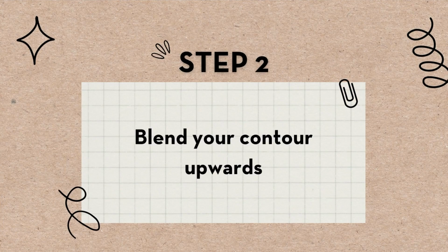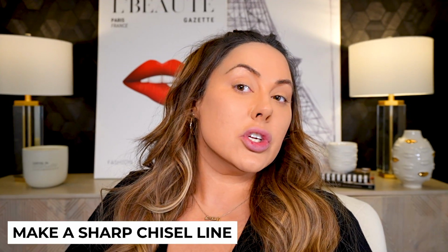Step number 2 to give yourself a facelift is to contour upwards. This is where we really start defining the face. We start chiseling and adding dimension that we tend to lose as we get older. So let's start with our chin first, because as I've gotten older, my chin's gotten a little bit looser, a little softer in here versus that sharp chiseled line. So I really do like to chisel really sharply like that.